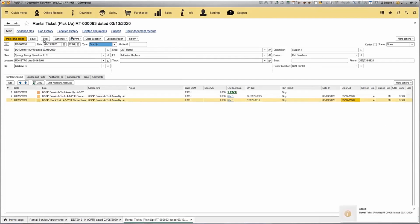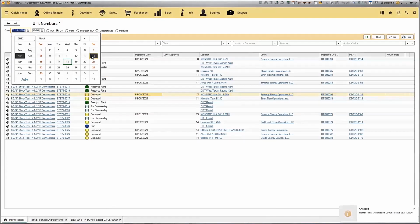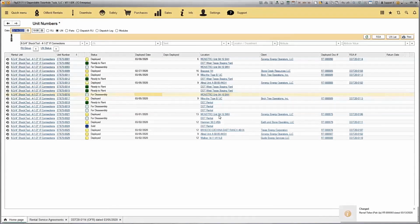I'm going to save and post. Make sure you get the green check mark. Good deal. Okay, we just picked up our equipment. Now let's go verify and check our work. So we're going to set our date on our unit number dashboard to the 14th, the Saturday after we picked it up on Friday. And we can see that shock tool 16 there is set for disassembly. So we know we did everything correctly, and the document posted successfully. So we're ready to move on to the next step. Perfect.